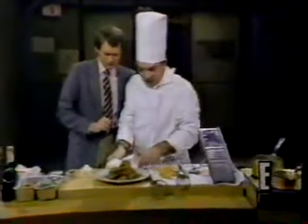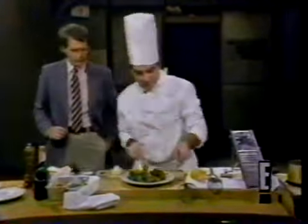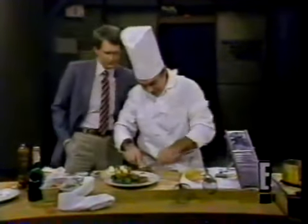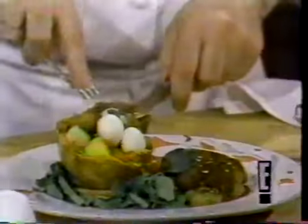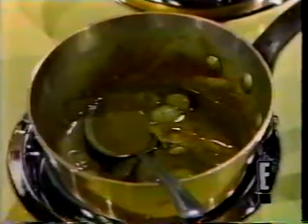Is there part of that I can try to eat? Sure, which part? Okay, you want me to cut it for you? Sure, cut me a little. I've never eaten quail before. Do you enjoy the taste of it? Oh, I love quail. Okay, we'll taste it. Just dip it a little bit in the sauce. That's that special sauce, isn't it? Yes.